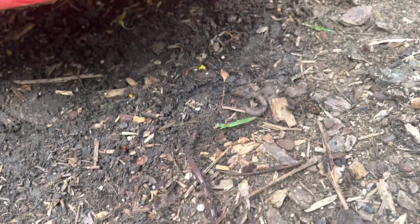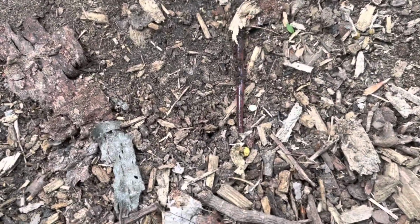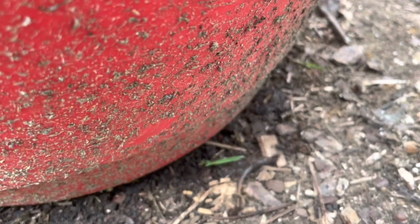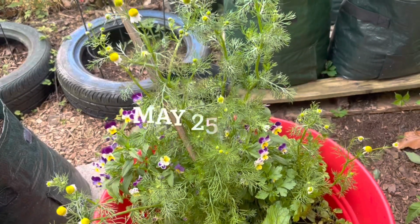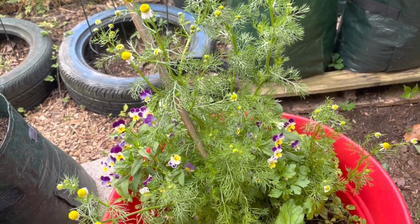Sorry for those who don't like the creepy crawlies. They were under the container all cozy. Sorry guys. But yes, us gardeners, we love to see these earthworms. That is a good sign. There is life out here. So this is my May 25th Plant Your Garden Herb Challenge update.